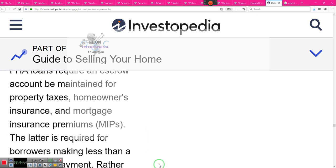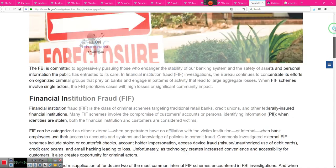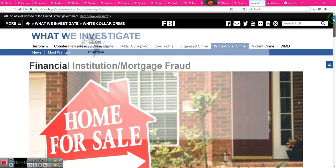So let me tell you what I did, because I got to let you guys know what I'm working on. I don't want you to think that I'm just sitting up here. I want you to know what I'm working on, ladies and gentlemen. See this right here? This is the IRS website. This is the government agency.